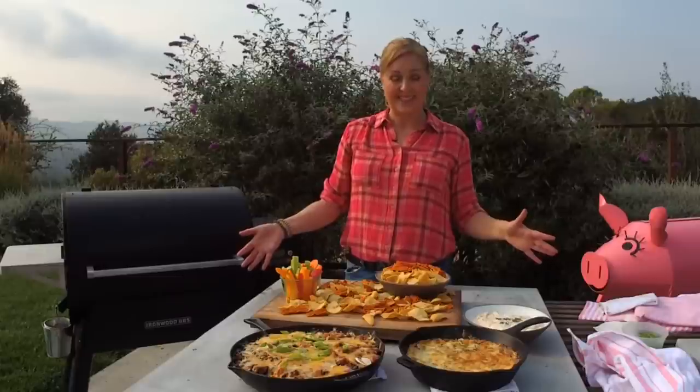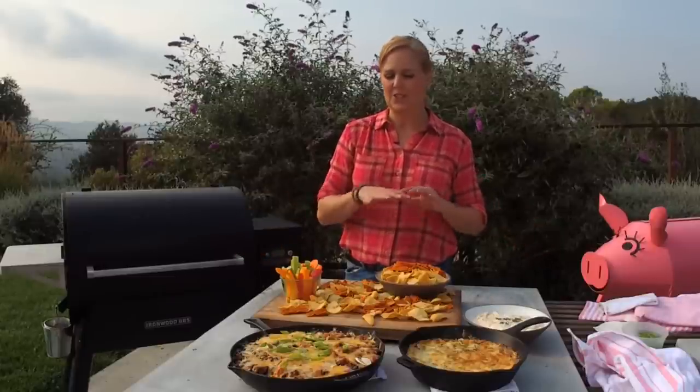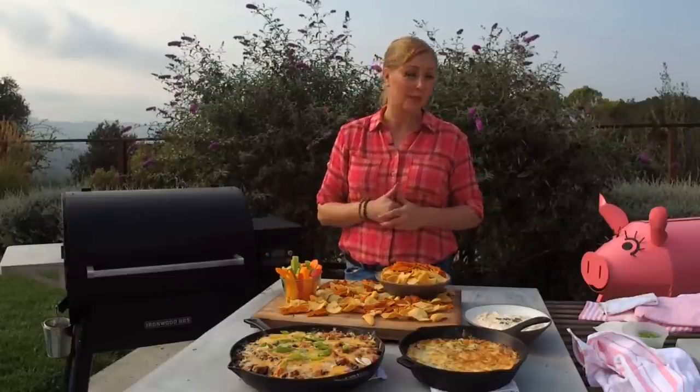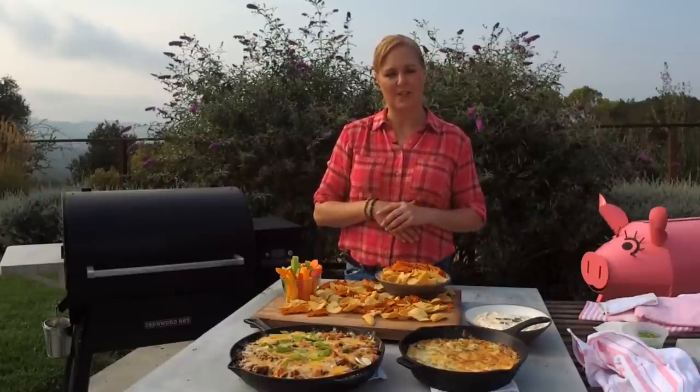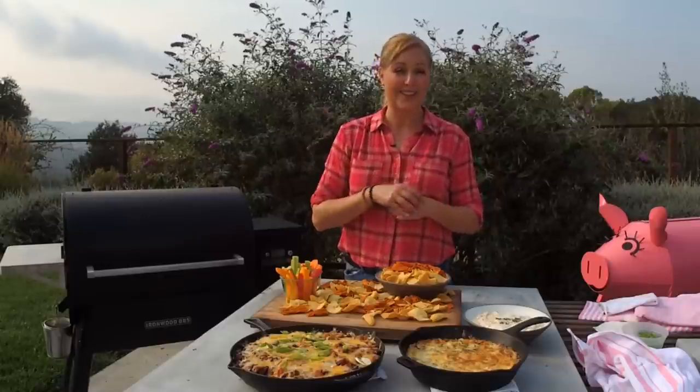Easy, right? Even if you wanted to do just one of them, it's such a fun thing to do. And like I said, you can do them the day before, or the morning of, let them sit in the refrigerator until you're ready to put them on the Traeger and you're good to go.